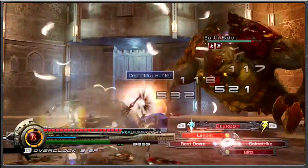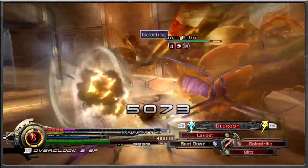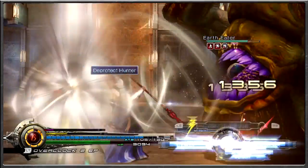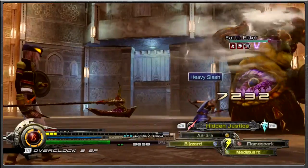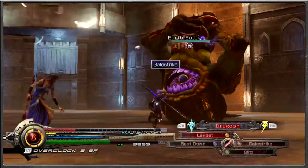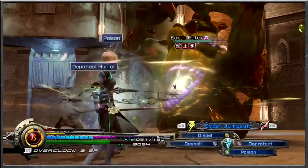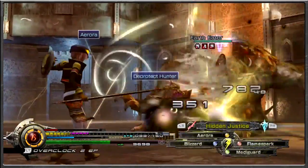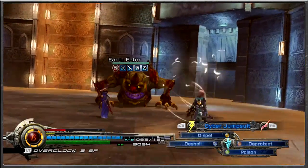Change to the wrong Skimmer. There we go, get some hits in. We need another stagger now, but I don't have the EP. I have the ATB. Help me out a bit here, my dear. So you're getting angry? That's not good for me in any shape or form.